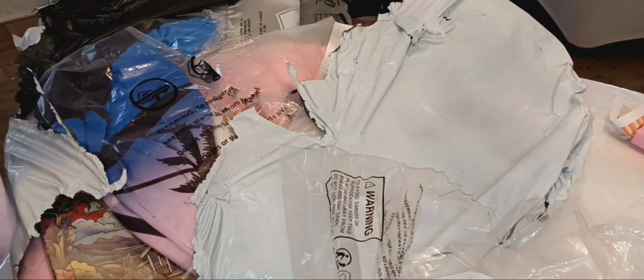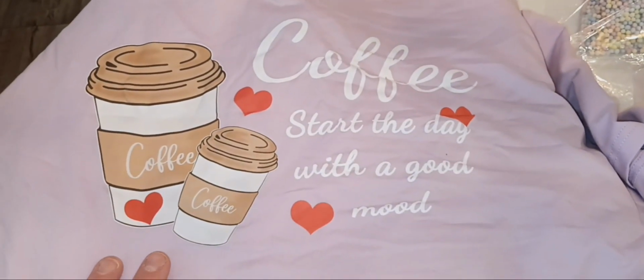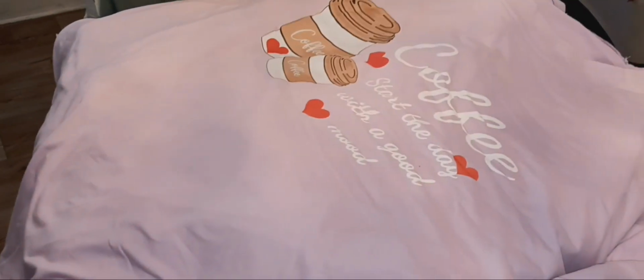Yes, it is. Okay, so my cousin Ellie, I think she got the burgundy one and I got the purple one. Look at it. Isn't that everything? It's pastel purple. It's beautiful, oversized, and it says coffee. Start the day with a good mood. Coffee. And me and her are big time coffee lovers, like coffee, coffee, coffee.